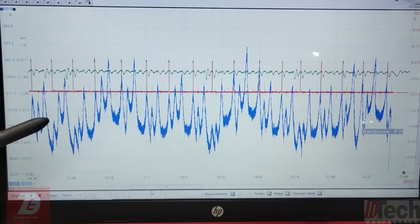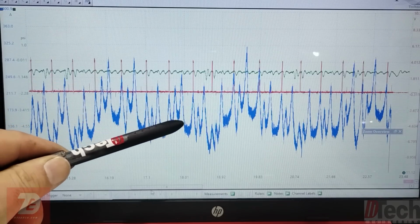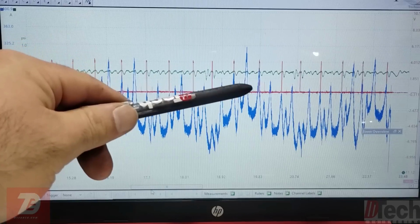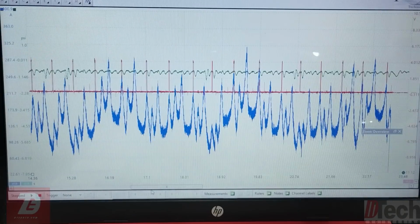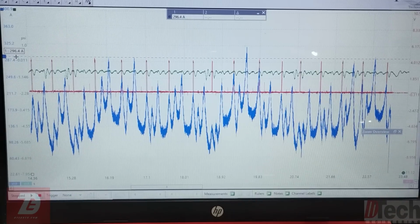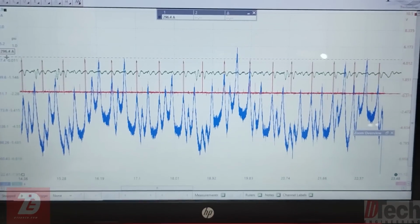So here, the blue goes up and then kind of comes down to its bottom peakish point, and then it shoots up high, and then it comes down again to a kind of bottom peakish point, and then goes up. The higher it goes, the higher the amperage draw is on the starter. And just to get an idea, let's get a number. So let's pick somewhere in that obvious high peak point right there. Our number in amperage, let's call that 300 amps of cranking.